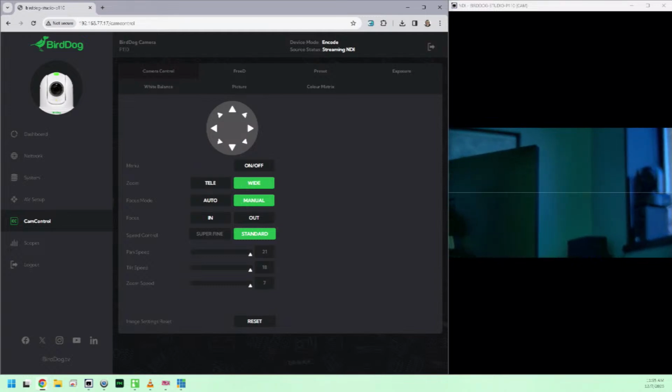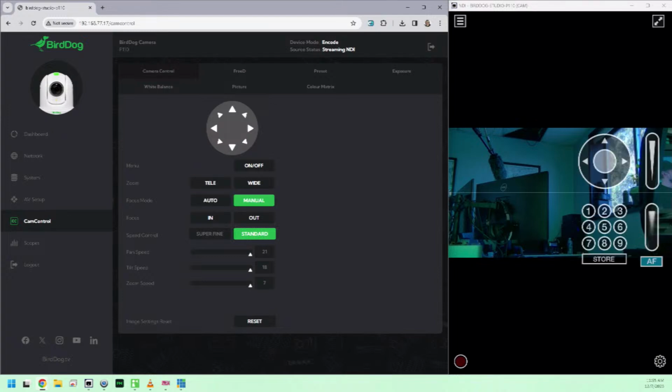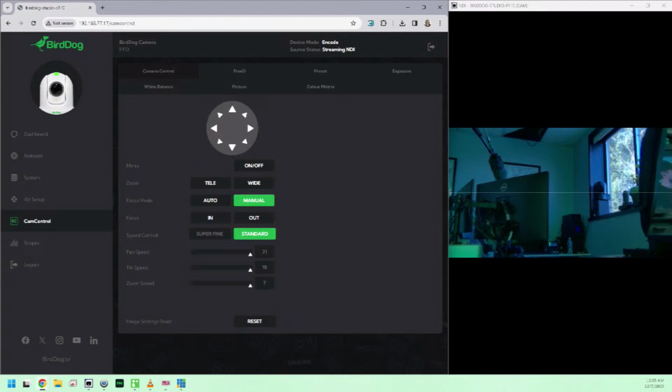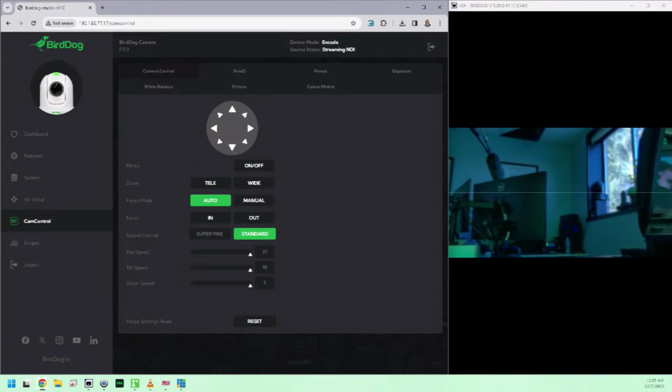Zoom, we can actually physically zoom the camera from here. Tally and wide. We can go focus mode full auto, or we can say manual, and then you can manually change the focus of the camera as you need to. You can see it getting blurry there by just clicking this wheel, and then if I hit auto and move it, it's going to find a point to focus on. So manual, I'm going to say in there. See my computer screen, my Dell, it's slowly dialing in. There we go, nice and clean. So that's your manual focus in and out.